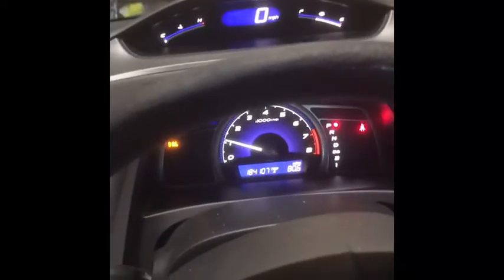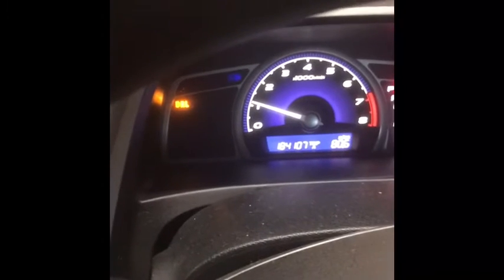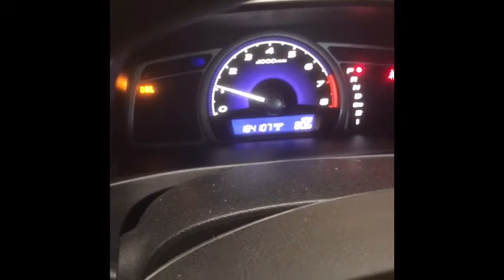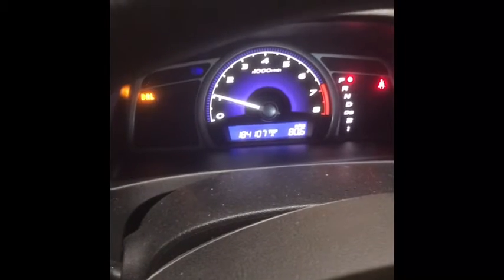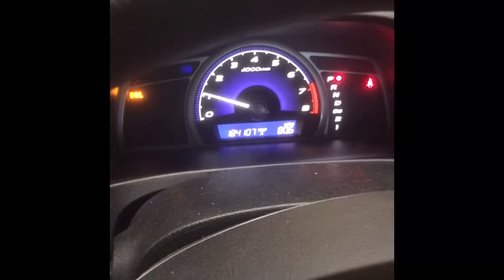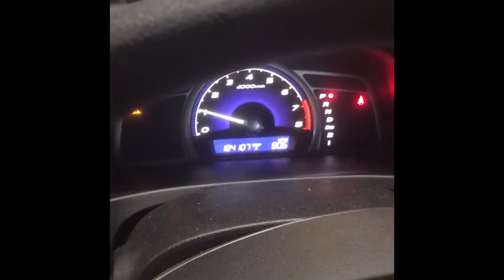Yeah, so that explains why the DRL is on. I was actually on my way to Young Life, and once I got there, someone who saw me driving told me that one of my daylight lights was out. I told him about how I saw DRL on my car dashboard, and then someone else there told me that it stands for daylight running light.